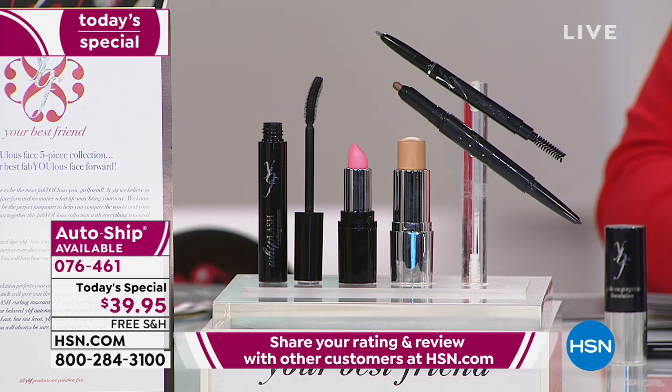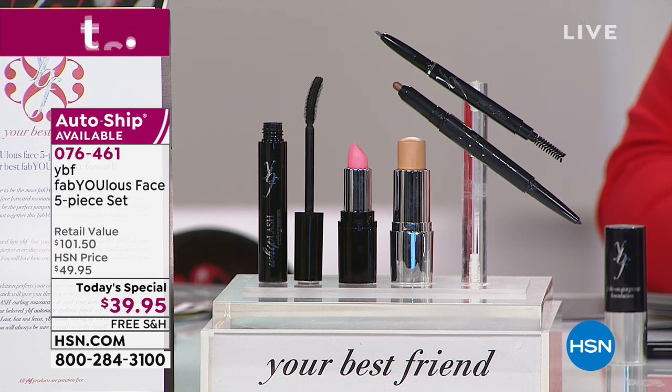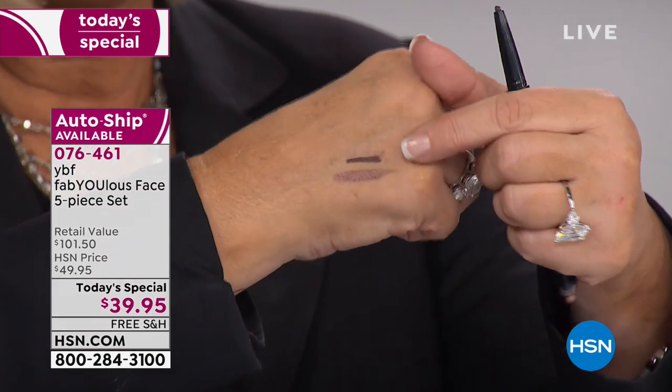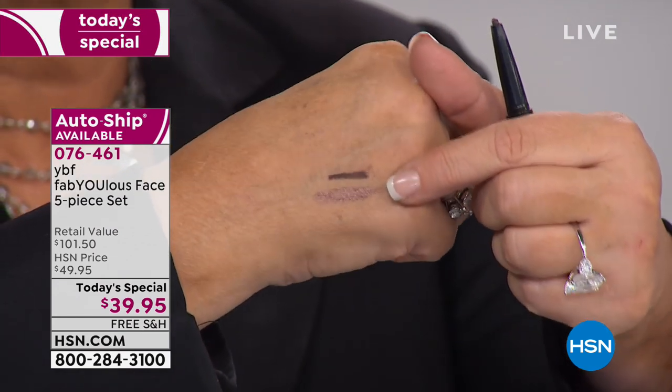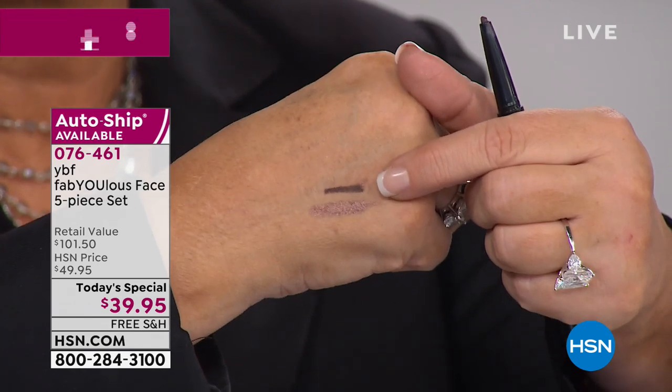So now we're gonna show you how beautiful it is. It's a universal taupe beige in the shadow, and it's a universal chocolate in the liner that almost goes black. So these are the colors. This is the liner right here, and this is the shadow. They're both gel. See how when the light picks that up, you see that little bit of light? It's a pearl base and this chocolatey black eyeliner. And what we love about both of these products is that they're water resistant.